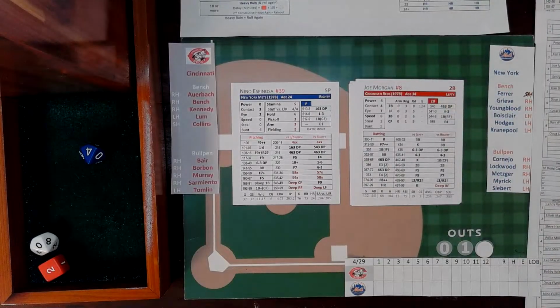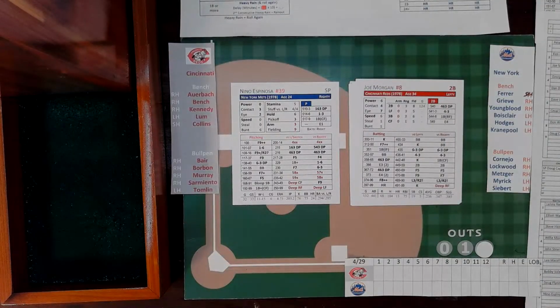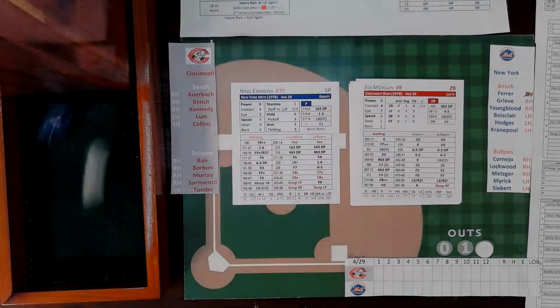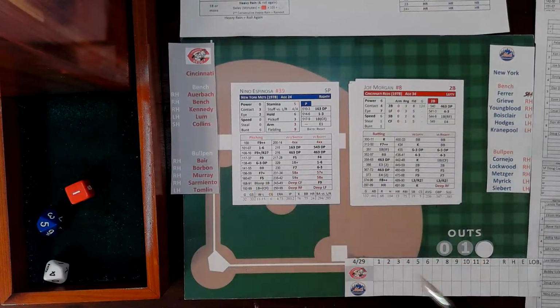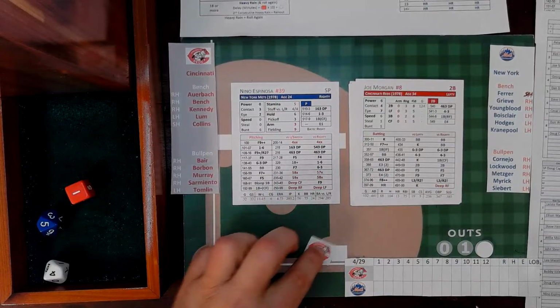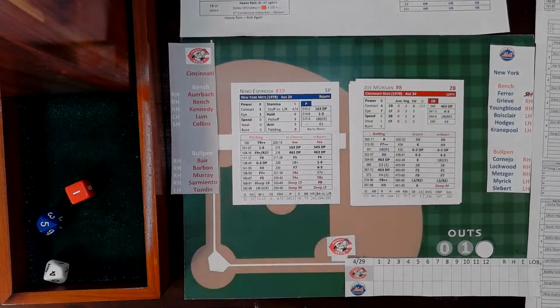Now the bases are empty with 2 outs for Joe Morgan. I'm hoping I did that correctly. Somebody can let me know if I did not. But anyway, that was definitely a rare play for sure. So I'll bring up Little Joe. That's a 154, and that's going to be a 2-out walk to Little Joe. So Little Joe will draw the base on balls.